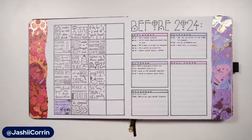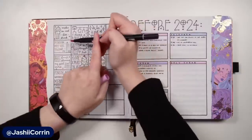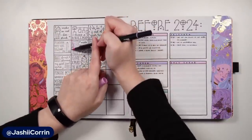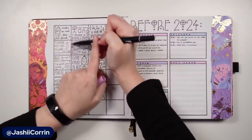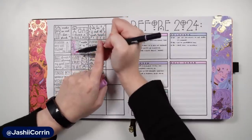Yay! How exciting! Now I need to figure out which color I want to use for it, though. I think I will do pink purple, and that is make a trigger list. We did that in the yearly collections, nope, the other one, long-term collections journal, as part of a live stream a couple of weeks ago.